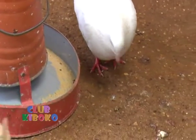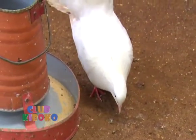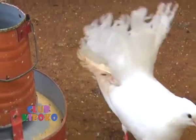Daddies, for the pigeons, have an extended chest with a short beak, while mummies don't have that extended chest, and they have a long beak.